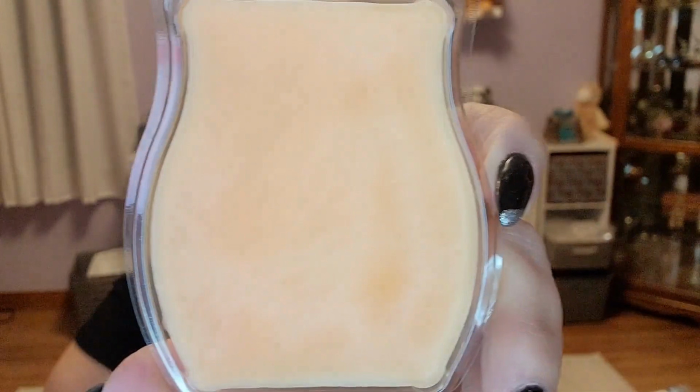Beautiful orange bar. Yeah, nice. Color's important to me because sometimes I like the way the color casts in the glow of the warmer, like sometimes with red wax, it'll cast a red glow up on the ceiling or on the wall behind it. It's kind of pretty.